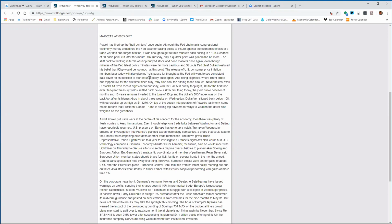The release of the U.S. consumer price inflation numbers later today will also give markets pause for thought, as the Fed will want to see consistent data cover for a decision to start easing policy once again. And rising oil prices, where Brent crude has topped $67 for the first time since May, may have also cooled the easing mood a touch. Nevertheless, Wall Street hit fresh record highs on Wednesday. The S&P 500 briefly topped 3,000. 10-year Treasury yields settled back below 2.05%.